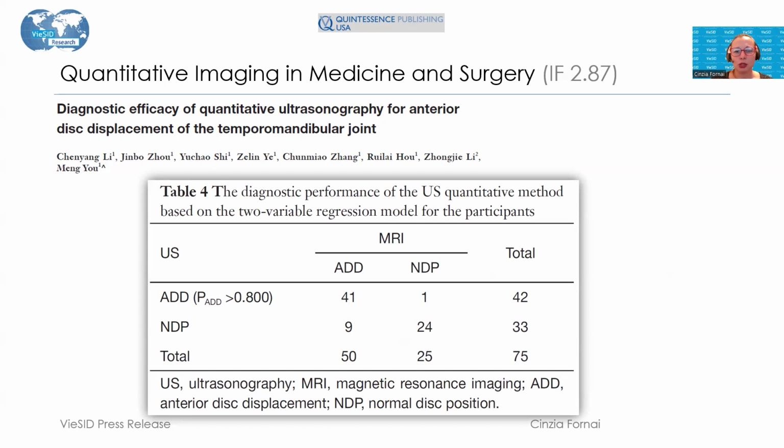Of those TMJs with a normal disc-condyle relationship, 1 over 25, meaning 4%, were classified as false positive, reflecting a high specificity, whereas 18%, so 9 out of 50 of the anterior displacement patients, resulted as false negative, corresponding to a sensitivity of 82%.